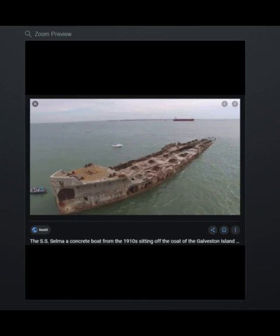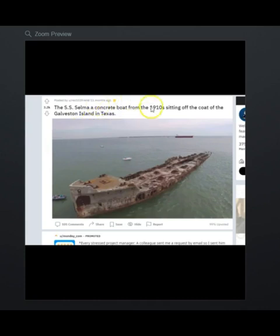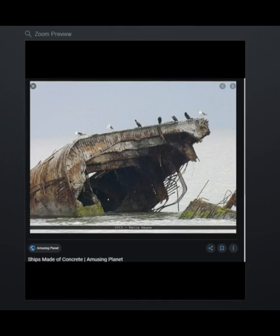This one says 1910, so Tartaria. Some of the other ones I've seen are older, from earlier times, which were wooden ships, or supposedly wooden ships, but 1910, this one. SMS Selma. I told you about that one. They're in a couple of various parts of the world where these boats are just pure stone, and everything in them is stone. Or concrete, if you like.